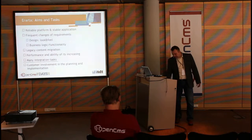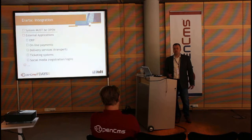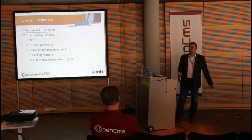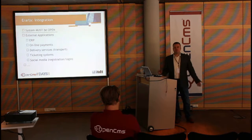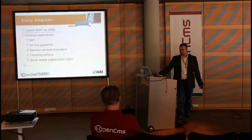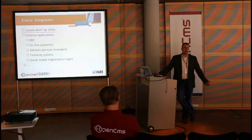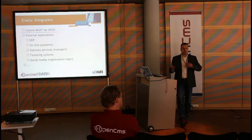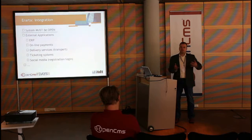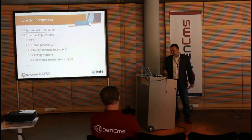As for integration tasks, I will just go briefly and say that the most important thing for any system which is meant to be integrated is that it must be open, and it's very important for us. With OpenCms as a platform, we had basically no problems connecting it to any API of any third-party system and making the proper exchange, either at the level of a relational database or a virtual file system or whatever. It was flexible and reliable.